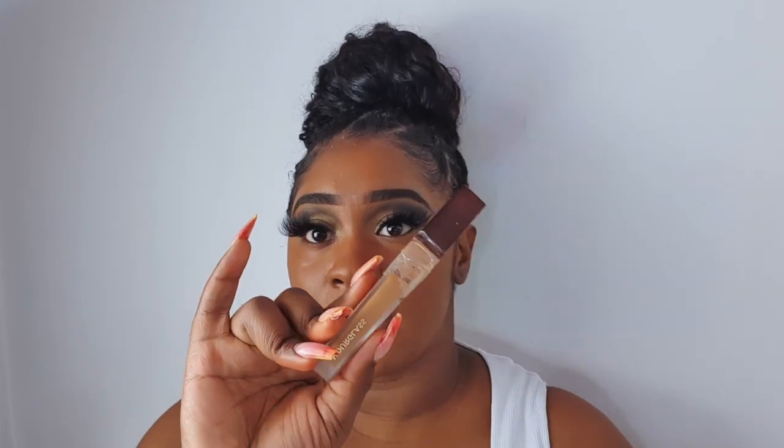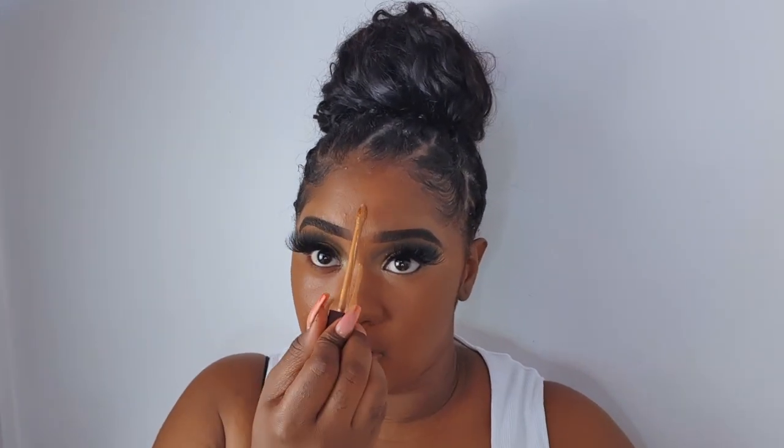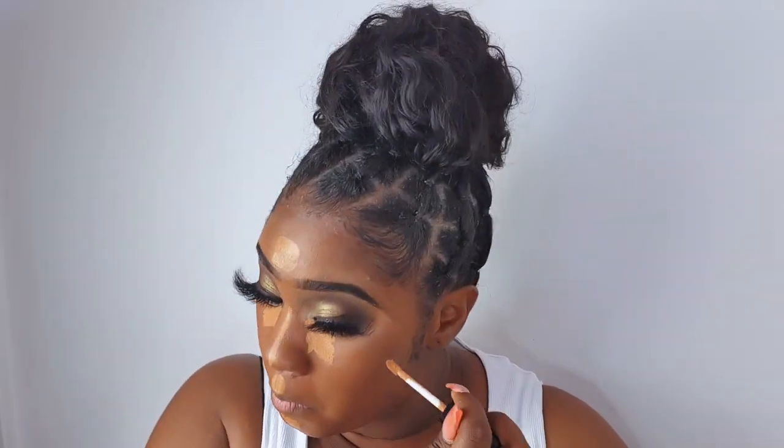For concealer, I'm going to take my Hourglass concealer, and this is in Maple. I have not used this concealer in a hot minute, but this is a very full coverage. My mcgrath Sublime concealer in M21. So I'm going to take my e.l.f. sponge, and I start from my chin.